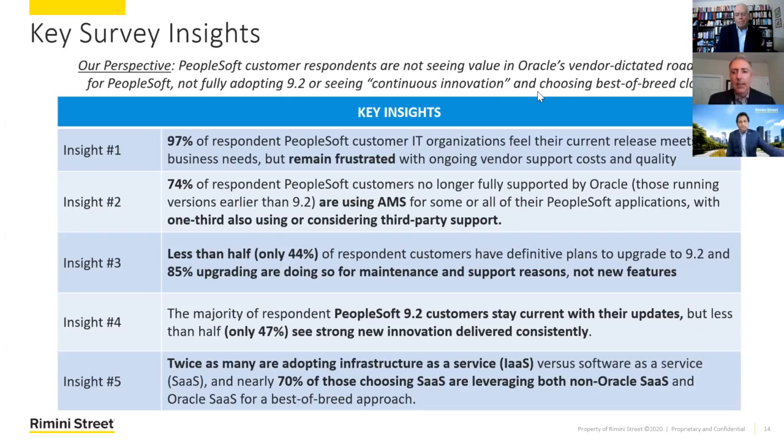And there are other studies out there about one of the challenges with the traditional AMS providers: they often use the vendor support on the back end. And the frustrations in insight number 1 would come into play. So we think we have a good opportunity there.